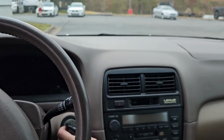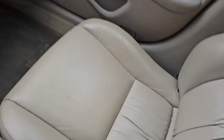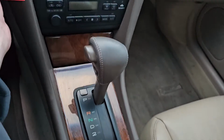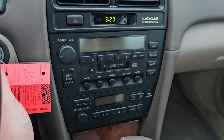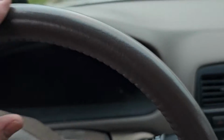Back out here at the auction. I've been rushed at the auction for the past couple of weeks and haven't been able to film any cars. It's been like, get there fast, drive this and this, and get out of there. But I could not show you this one.